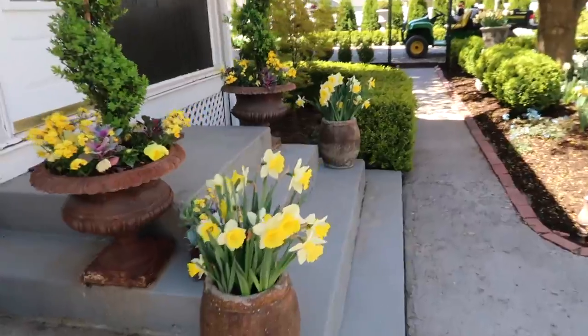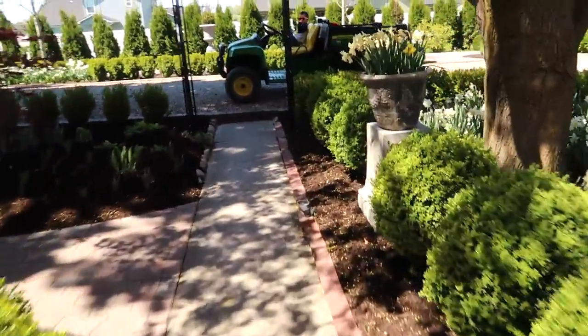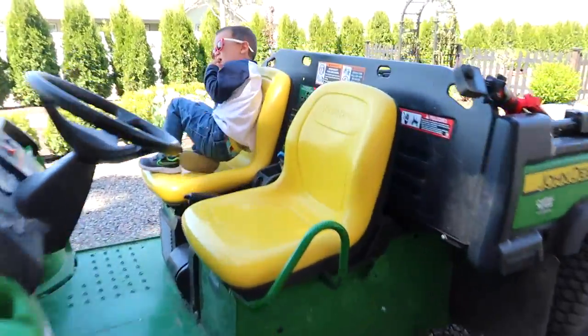Oh, I'm loving the back stairs. It's so bright and cheerful, especially with all the daffodils over here. Hey dude, you ready? Let's go get the citrus plants.